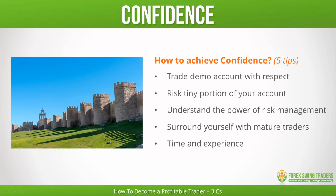So the third tip is to understand the power of risk management, all right? We already touched on that a little bit. So if you risk only 0.5% on each trade, okay? That means you adjust your lot size based on your stop loss. I'm not talking about risking 0.1 lot per trade. No. I'm talking about precise risk per trade. That means you adjust your lot size according to your stop loss. Okay? This is my belief, that this is the best.